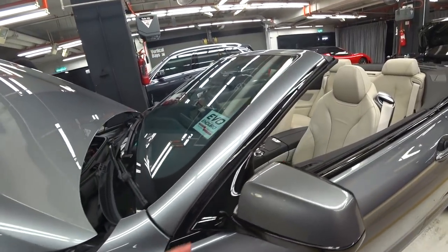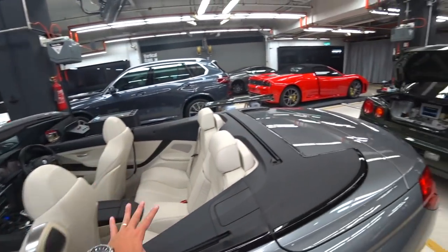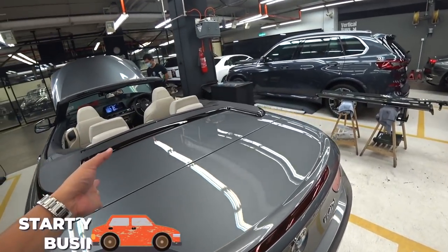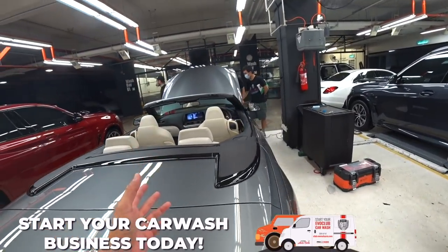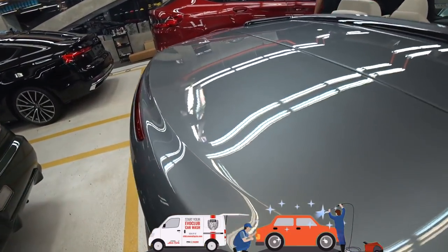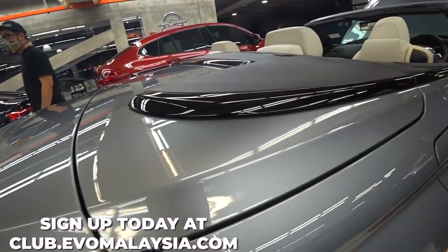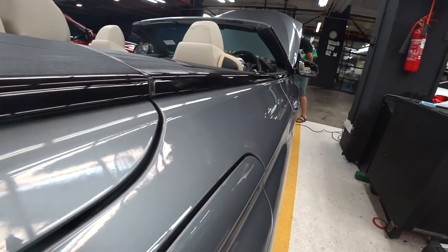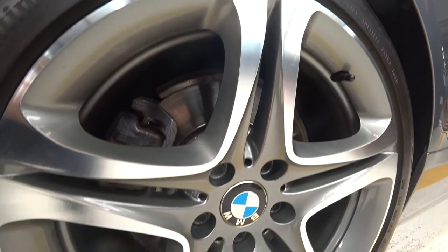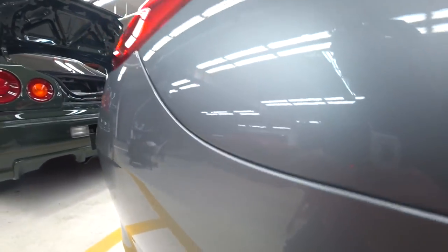So the brief is that short of a respray, that means I don't want to do a respray, he does whatever he could, right? But this is the paint from 10 years ago. This is the paint from 10 years ago. All right, look at that. They actually put a heat shield for that. Amazing. Amazing work.